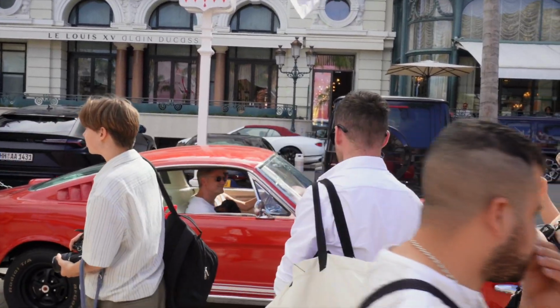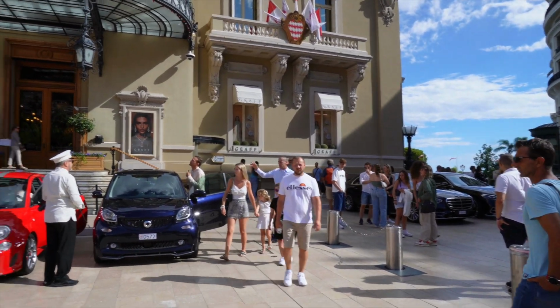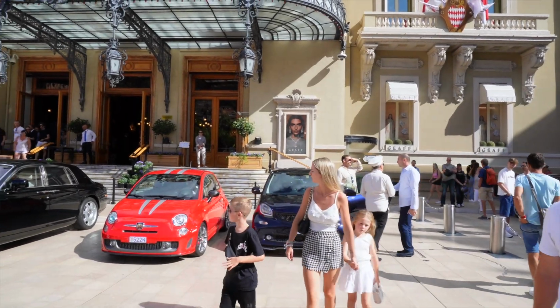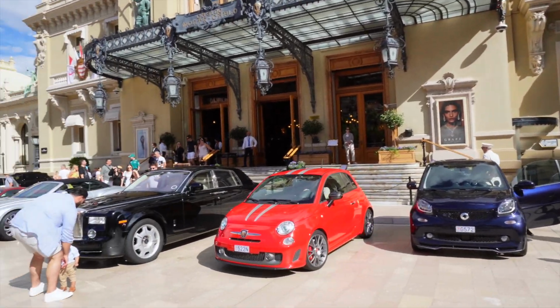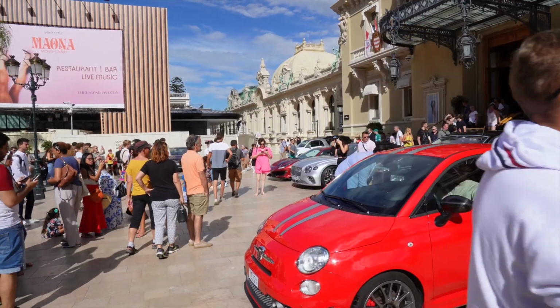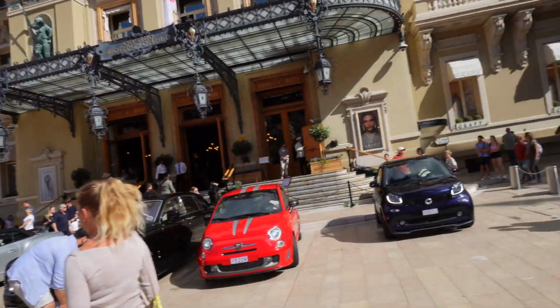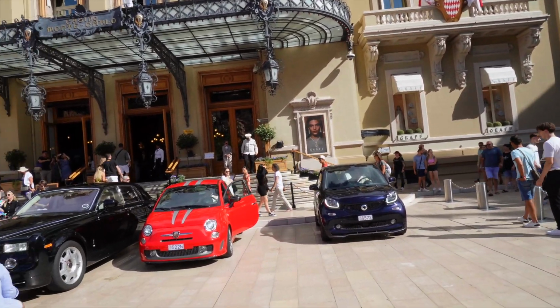Look at the dog in there. Alright, here at the actual casino. And there is the electric smart car. An Abarth Fiat 500. Oh yeah, you gotta run that engine. Rolls Royce, Bentley, and Ferrari. And more smart cars. Good to see. I think you only got a couple more years probably here before everything here is electric.